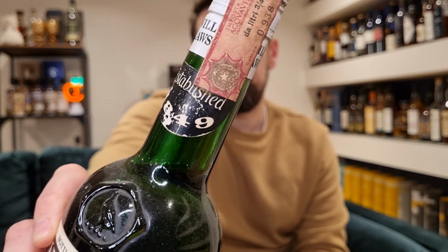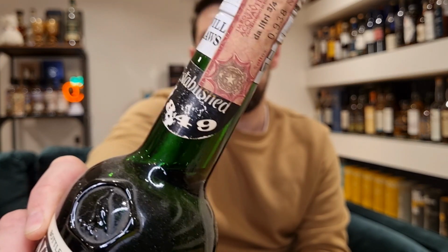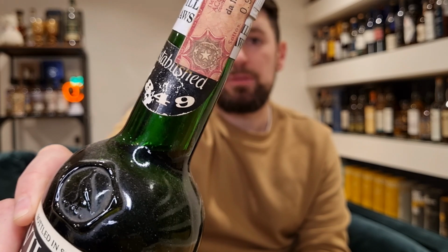Now, I know for a fact that this was bottled for the Italian export market. Firstly, because we've got an export tag on the top. So you know when you go to duty free and sometimes you see whiskies with these little things on? That's what it is. It's a seal.